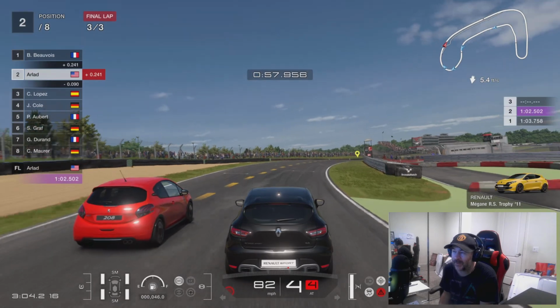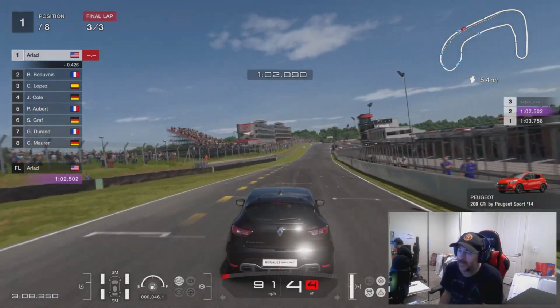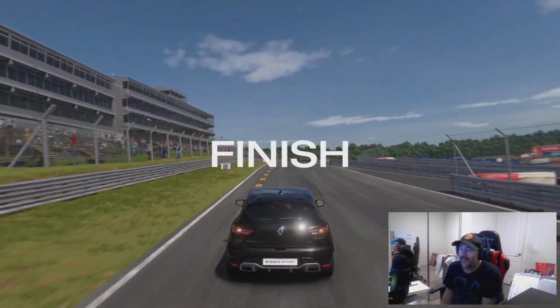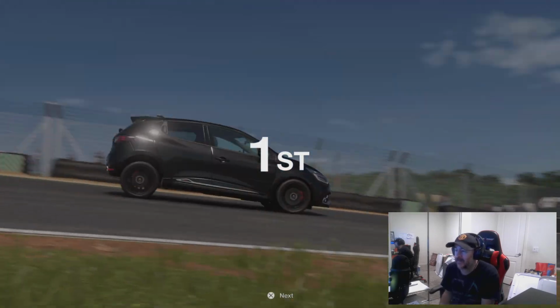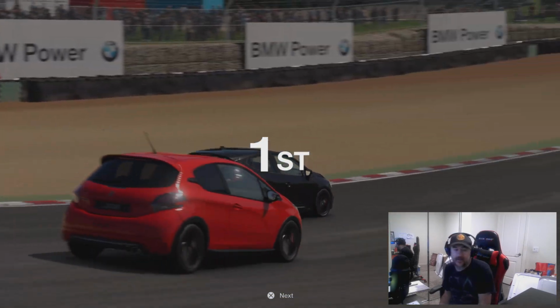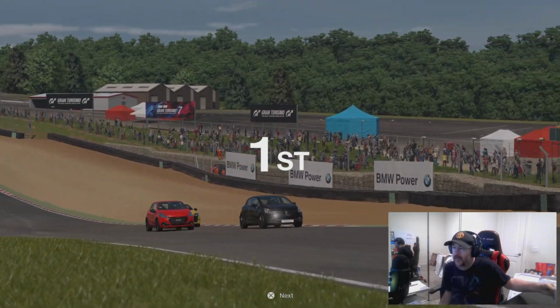This is going to be so tight. And I took him on the last corner. I took both of them on the last corner, undercut them, and it looks like we're going to get first. Wow. That was a phenomenal finish. Just had the legs there at the end. It's close though. Good finish. Really good finish. Looking forward to the second race now.